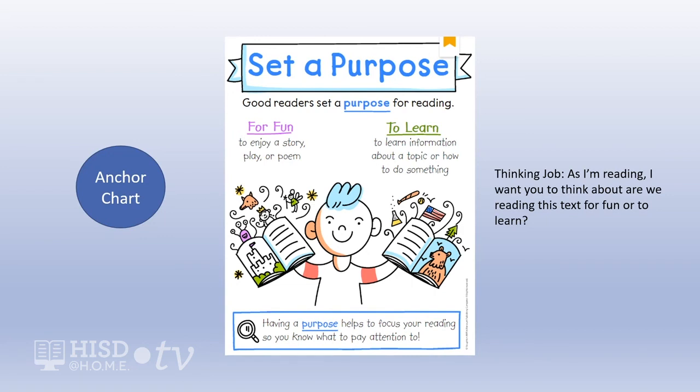So, boys and girls, I want you to think about, while we're reading aloud today, what should our purpose for reading this fiction text be? Can you think about and tell me the purpose in a full sentence? Should our purpose be reading for fun, or should it be reading to learn in our fiction text today? Think about it. As I am reading, I want you to think about, are we reading this text for fun or to learn? Let's go.